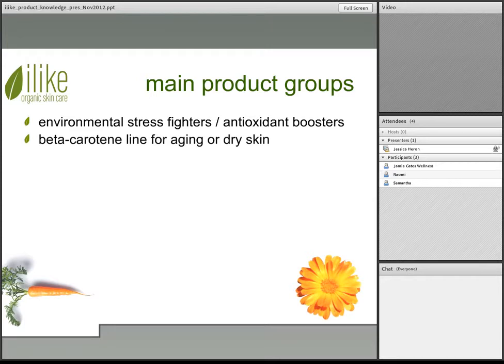Beta-carotene line for aging and dry skin. This is the line that contains products that are the richer products, tend to be anyway. They tend to have a higher oil content, but they're very rich in nutrients like antioxidants that prevent signs of age and also help to repair. They're also products that aid in firming and tightening and softening the appearance of lines and wrinkles as well. They're also a line that is great for boosting sun defense because beta-carotene, or carotenoids, provitamin A, protects against UV damage. It can protect our cells from the harsh environmental stresses.